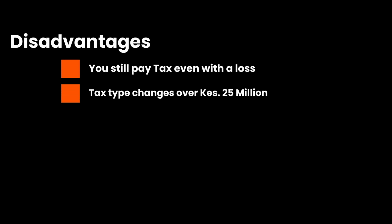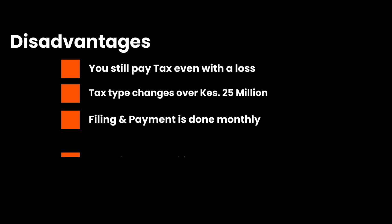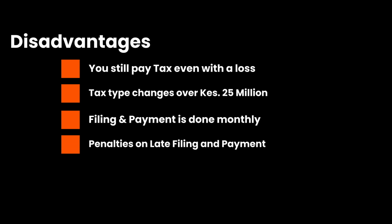However, there are disadvantages of turnover tax. Number one, if you make a loss, you'll still pay turnover tax because turnover tax is based on your sales. Also, if your income exceeds 25 million, you're required to register for VAT and corporate tax. Anyone registered for turnover tax should be very careful because you're supposed to file and pay on a monthly basis, and late filing and payment will attract penalties and interest.